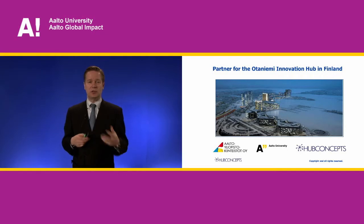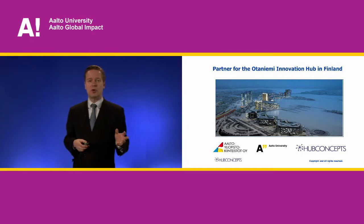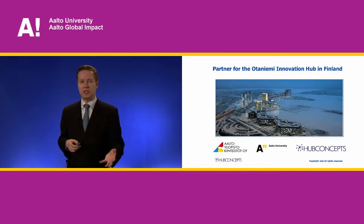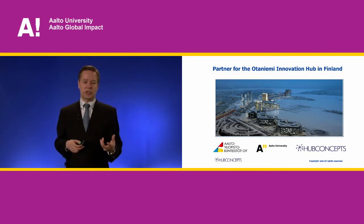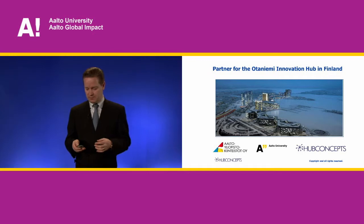Together with this university campus area and these companies, they can create very interesting innovation outcomes. But this is essentially an example about development of a university campus area together with the city and with the companies, so that you can create a good science and technology park environment and make the innovation activities start.